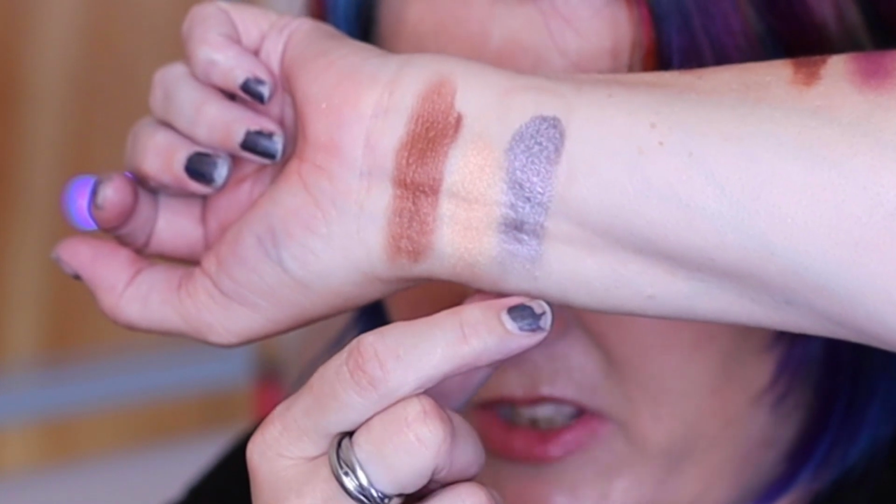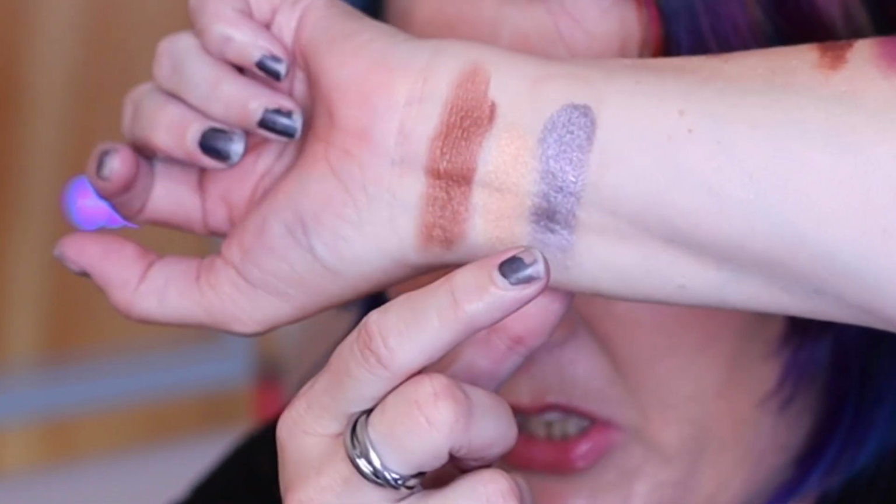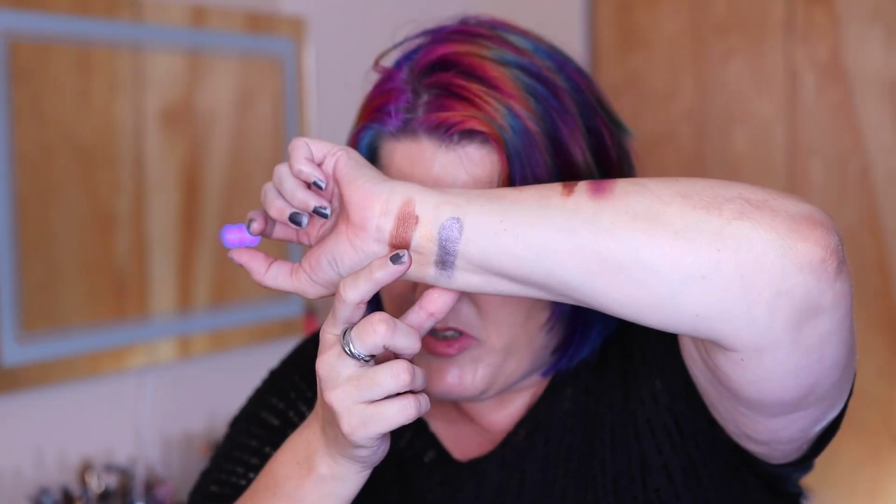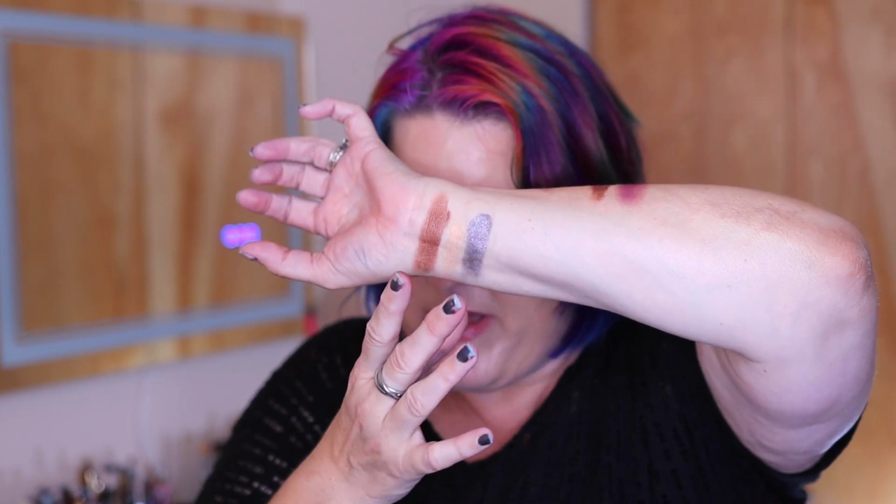So pretty. Such a lavender, blue mix. It's so, so pretty. It's got really great shimmers within it that are just beautiful. It's almost duochromatic, but not quite.